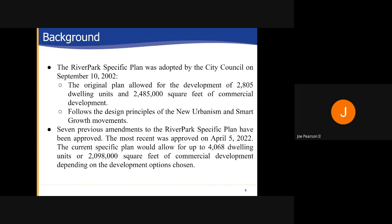Since the adoption of the original Specific Plan, there have been 7 previous amendments to the River Park Specific Plan. The most recent amendment was approved on April 5th, 2022. This amendment allowed for changes to the land use plan and text within the River Park Specific Plan to allow for residential development in districts B, C, and D in exchange for a reduction of commercial square footage.